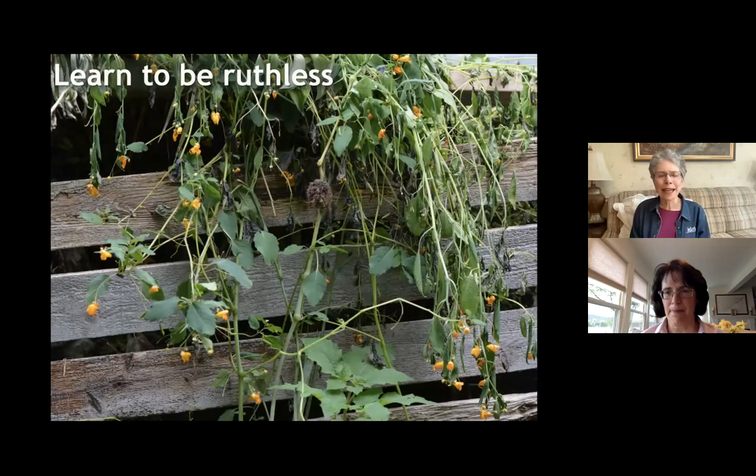That's another plant that is very enthusiastic. I love it because I just like the little flowers. The bumblebees love it. The hummingbirds really love it. It's one of their most favorite plants. But I could have a yard full of nothing but that. So I've chosen an area of the yard where it can grow, without being interfered with.